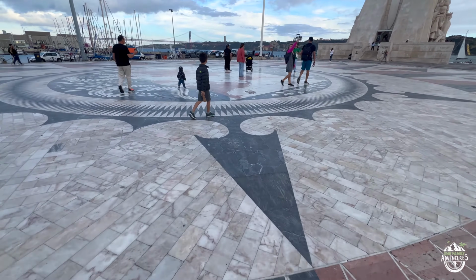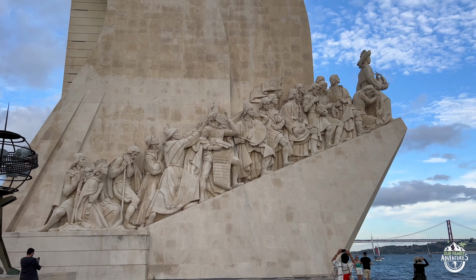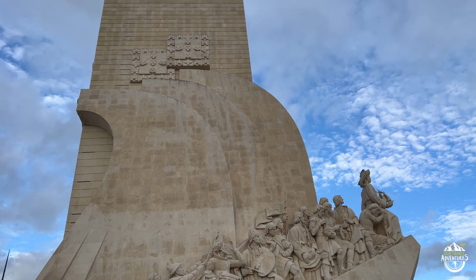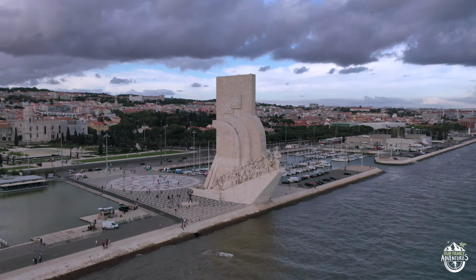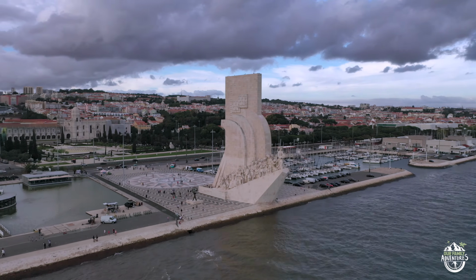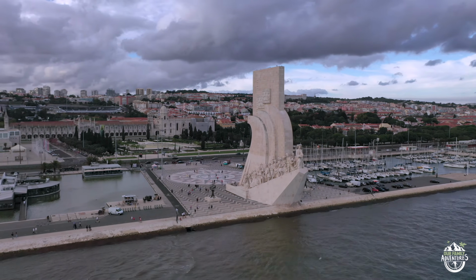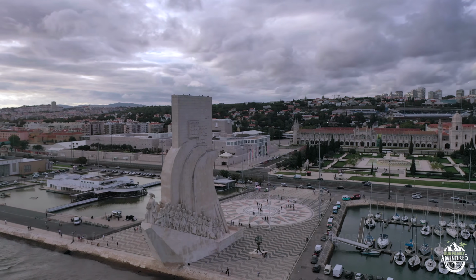And just a short walk away, you will find the Padrao dos Descobrimentos, or Monument of the Discoveries, a monument built in 1960 to commemorate the 500th anniversary of the death of Prince Henry the Navigator, Infante Dom Henrique, a key figure in the Age of Discovery.